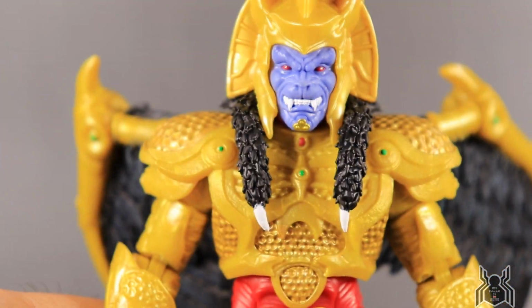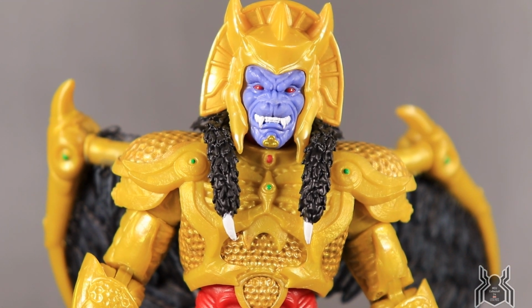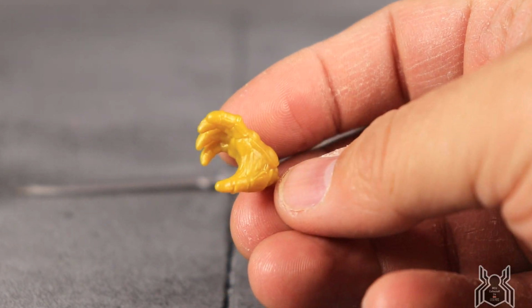So again, I think that looks really good. Now let's take a look at his accessories, then his articulation. Okay, as far as accessories, he comes with interchangeable hands. So out of the package, he has both left and right open holding hands.